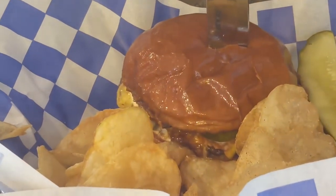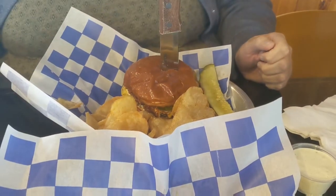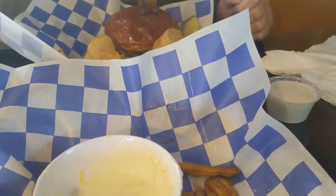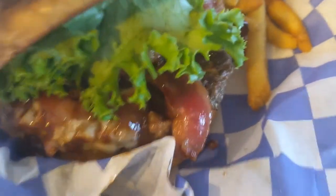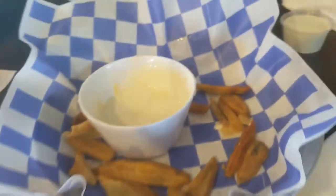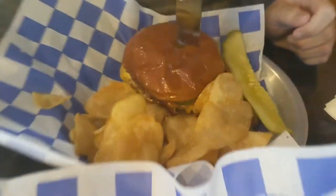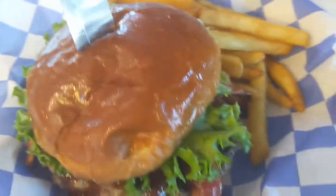What'd you get? The All-American. Look at that pickle. It comes with chili slaw. There's a little something sweet about that, but it was also sour. And I got the, I don't even know what I got. The Rival? The Rival, because none can rival it. There's the regular fries. That's like tater wedges, the dipper fries. And then the pub chips. Oh, that's pretty cool.